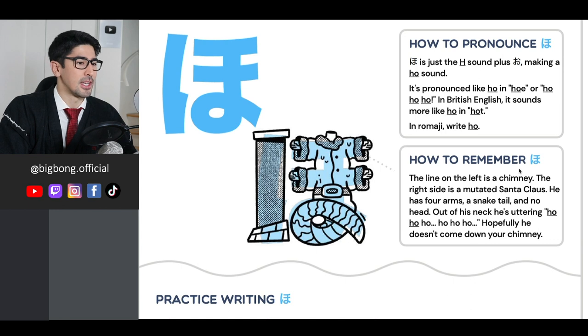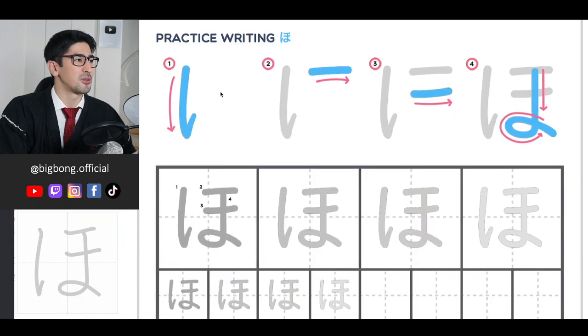Hopefully, he doesn't come down your chimney. This is far-fetched, but I like it. It's very original, and I hope it's going to help you remember. Practice writing ho. So that's four strokes, top to bottom, left to right, with a little loop at the end.